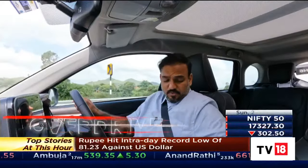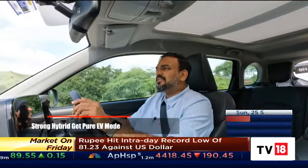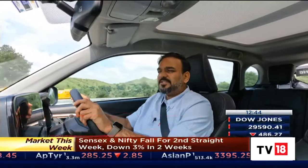While there is a pure EV mode activated by this switch right here, how much range you will get out of that at city speeds depends on the state of the charge of the batteries. 3 to 4 kilometers at best is my estimate.